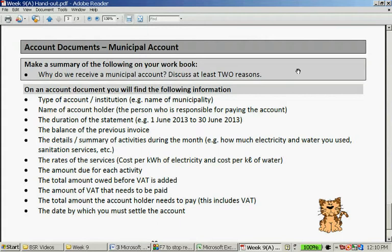Because the municipality gives us some services and we have to pay for it so that they can again pay their bills to the government or to service providers. And also, yeah, it's for water and electricity. The municipality has to pay Eskom for electricity, and for water, sometimes they do their own water supply and they therefore have to pay towards that, or you can have private water in a municipality as well.